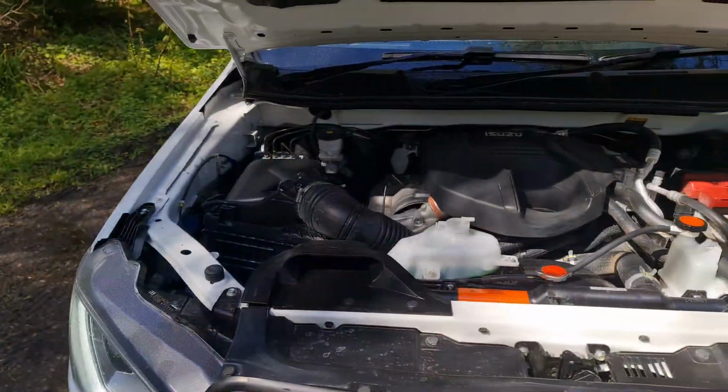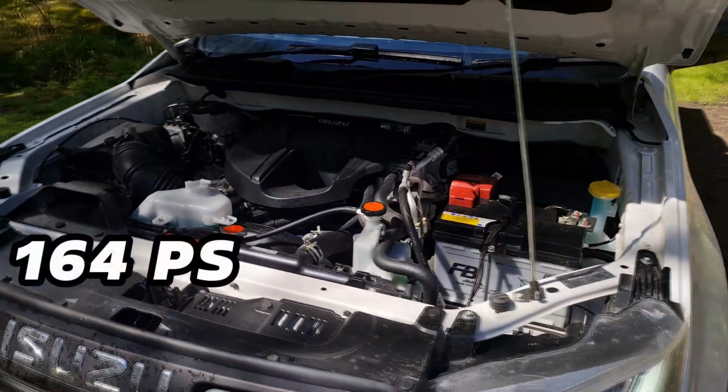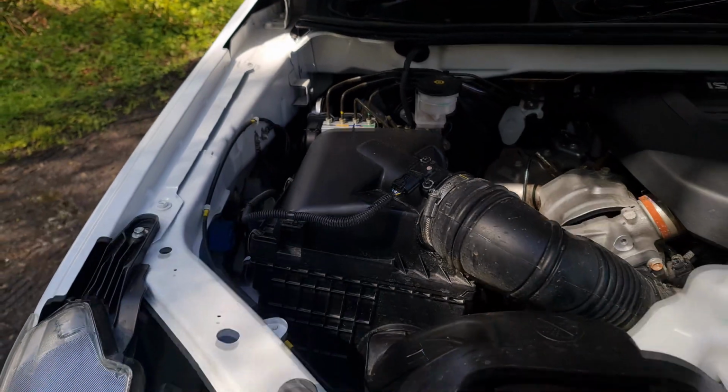Under the bonnet, the D-Max V-Cross has a turbocharged 1.9 litre diesel engine which produces 164 PS and 360 Newton metres of torque. Perfect for towing and hauling heavy items.